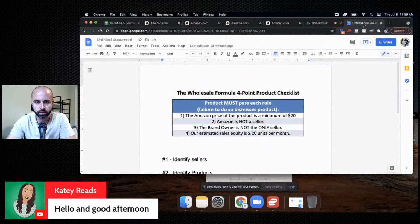Again, you want to make sure that Amazon's not the only one selling it, and that the products are selling for over $20, so there's enough profit on the bone. You want to make sure that Amazon or the brand isn't the only seller. Because if the brand is the only seller, that means they're selling it directly retail. A lot of brands don't want to sell directly on Amazon because they don't want to deal with all the BS of selling on Amazon.